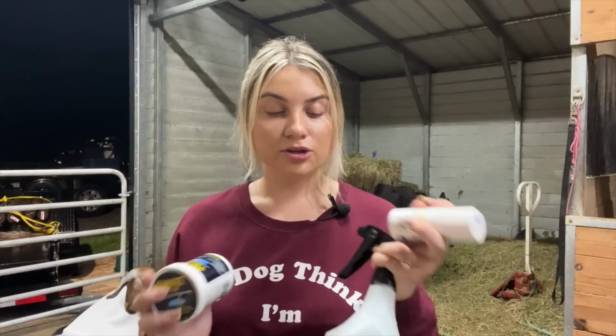I see a ton of horses that basically live in their fly sheet because of how bad their skin can get from the mosquitoes and the flies. So fly and mosquito bug repellent is so huge. I have three different kinds. I even have more in my tack room, but these are the main ones that I use as far as treatments go. And then as a general tool to use would be a fly mask.